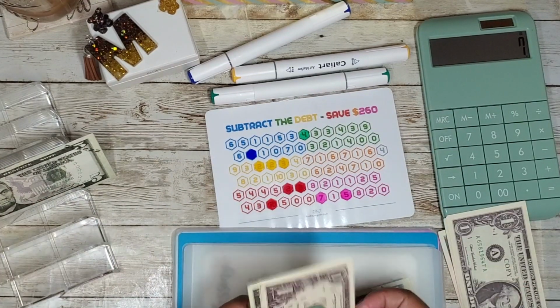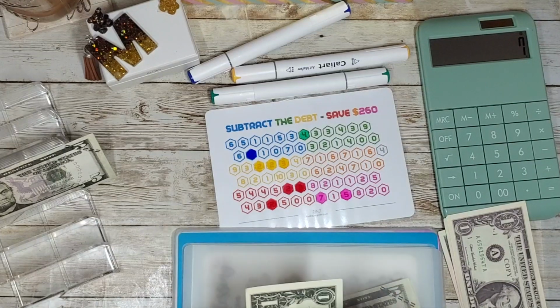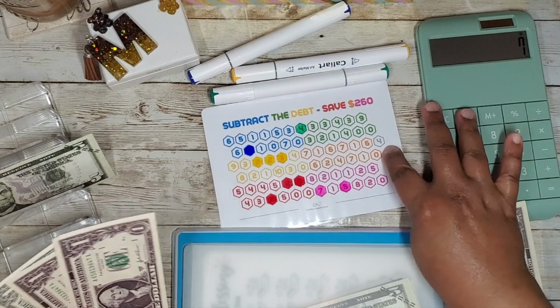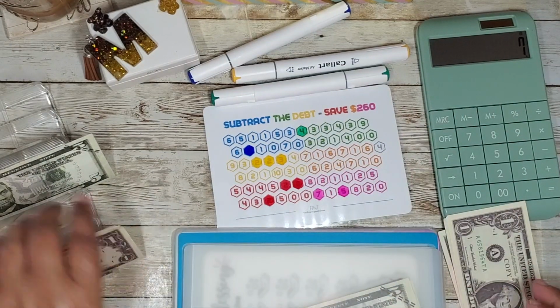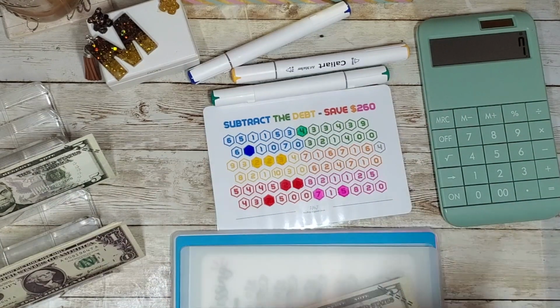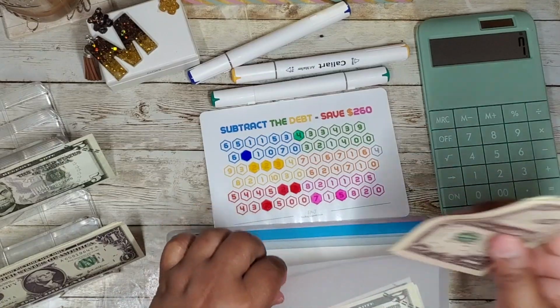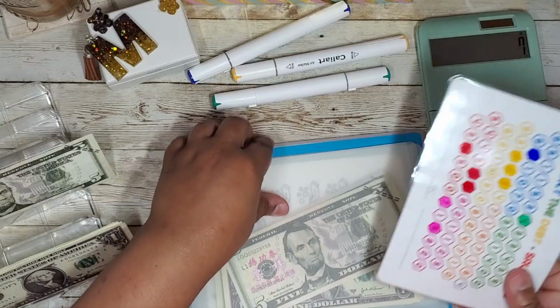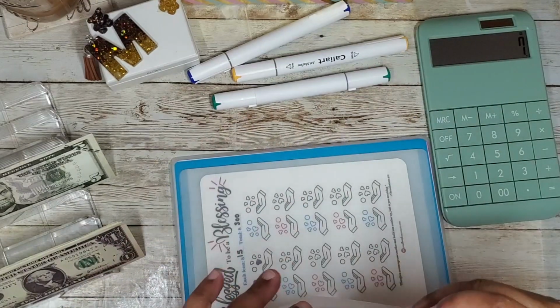Oh, can I put $4 in here and cross off this guy? Do I want to do that? No, I don't want to do that yet. I was thinking about crossing off this guy, but I don't think I want to do that yet. I'm going to save it. Okay, so we're done with subtract the debt. And we're going to put this guy in here.